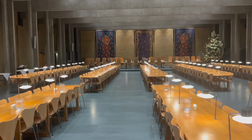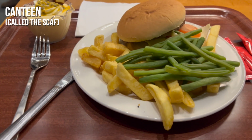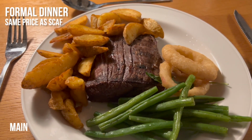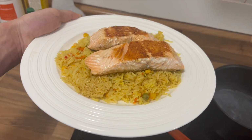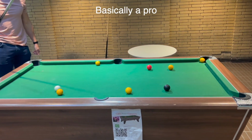Then it was time for dinner, and there's really 3 options at St. Cat's. So there's just the typical canteen food, which you can go for at 6 o'clock. There's formals, which are at 7:15, where you sit down with 3 courses and the food served to you. Or if you wanted, you can use the kitchens and cook your own food. And for the first week, I really only went to the canteen just for convenience. And for the rest of the night, I didn't do much else besides just playing some pool.